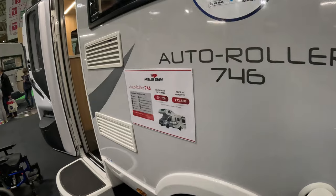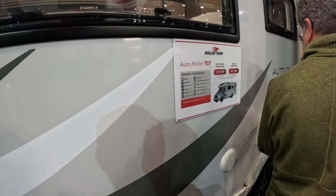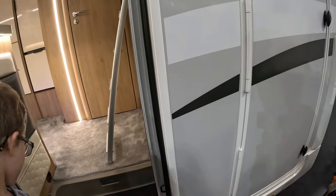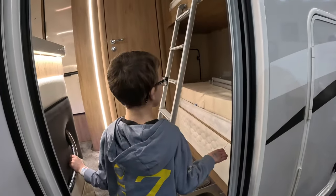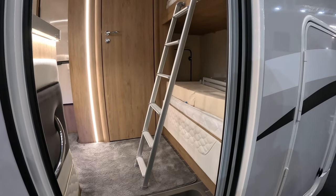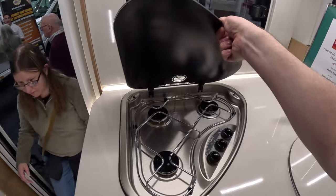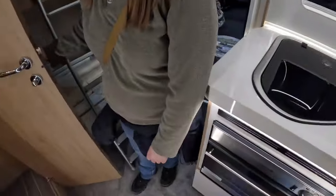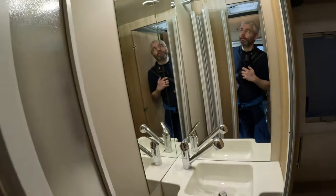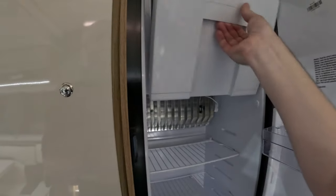What's that? Garage pretty much just falls under the bunk bed when the bunk bed's down. Steps up there. Yeah, the bunk bed still locks in, so you've got a decent garage, but what's the bathroom like? We'll have a look in a second. Got a toaster oven. Seat. Shower. Decent sized fridge, it's got the drawer. Wardrobe.